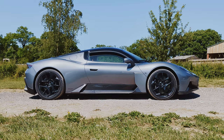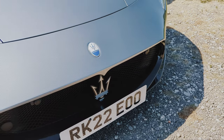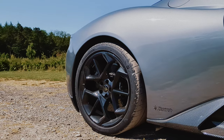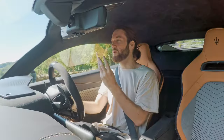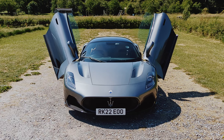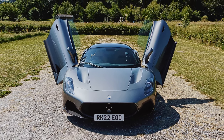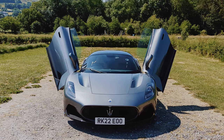What do you guys think of how this car looks? Because yeah, it's a supercar, but it doesn't look as crazy or in your face as most other supercars do. There's something about it, it's just quite subtle and understated. I think the best angle is dead straight on with the doors up. Oh, that's the money shot right there.